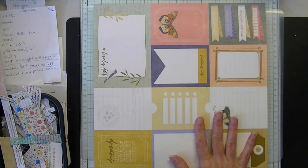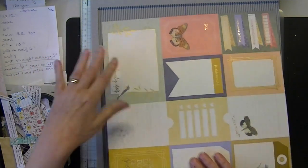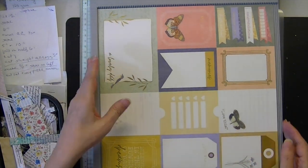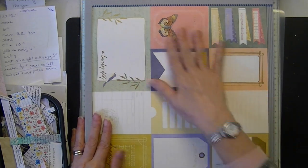So you'll need a 12 by 12. You'll need a scoreboard or a scoring tool. You'll need some glue, some scissors. I'm going to be using my trimmer, but you can use scissors.